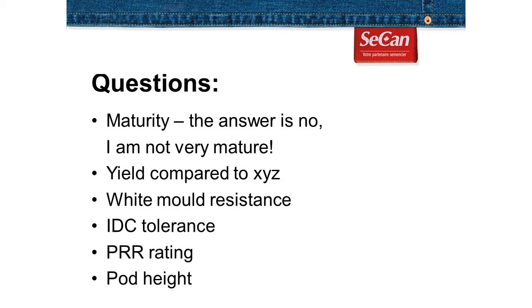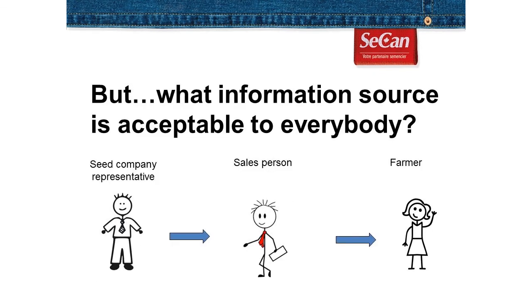In some years, like 2016, we get a lot of questions about white mold. There's a lot of sclerotinia pressure that year. This past year, 2017, lots of pressure with iron chlorosis, so there's lots of phone calls on how your varieties tolerate that stress. Some years we get a lot of questions on phytophthora root rot ratings, and in some areas, mostly in western Manitoba and into Saskatchewan, we get some questions on pod height. We don't usually get that in the valley here, the Red River Valley.